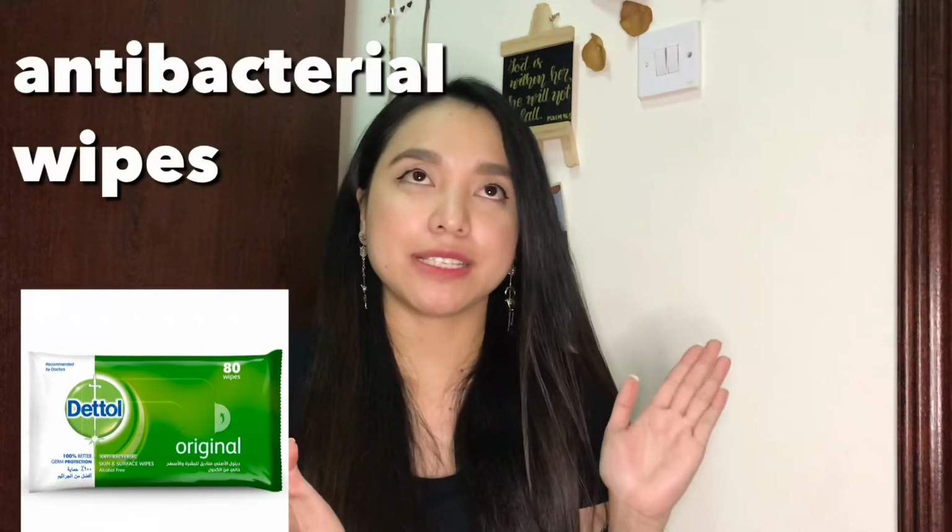antibacterial wipes, guys. Now it's a must, because water and soap are not available everywhere. So at least you've got your hand sanitizer, your alcohol to sanitize your hands. And also, make it a habit to sanitize your phone as well. Your phone, your passport holder, your bag, your tray tables, guys. If you're inside the aircraft, it comes in handy. It protects you as well.